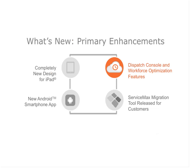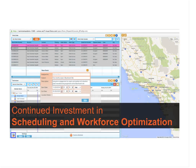As we move through the list of things that are included in our recent Winter 15 release, we're ready to talk about Dispatch Console and Workforce Optimization, which, as I know, is so critical to every single one of you on the call who has a field service organization. And so we take our investment in these feature sets very seriously, and we are continuing to make improvements in this area. The major enhancements for Winter 15 with regards to scheduling and workforce optimization are around creating long-term projects.